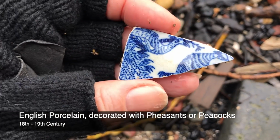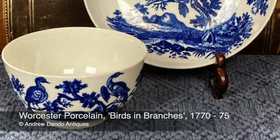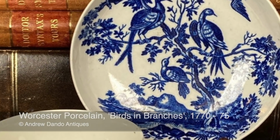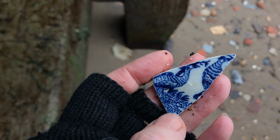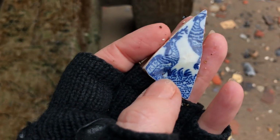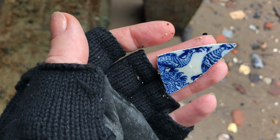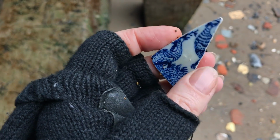Now that is a super bit of blue and white. Look at that, how gorgeous. You can see what appears to be two birds on there. Maybe they're pheasants or peacocks. But that is a really lovely, serendipitously broken piece of blue and white.